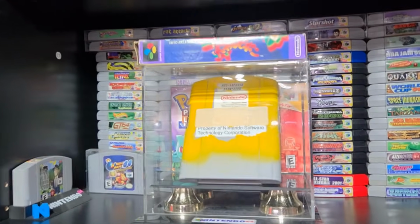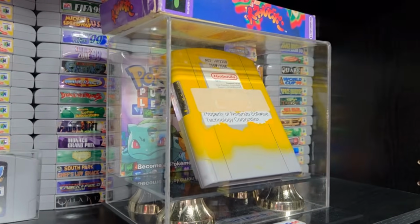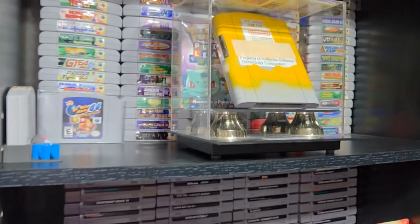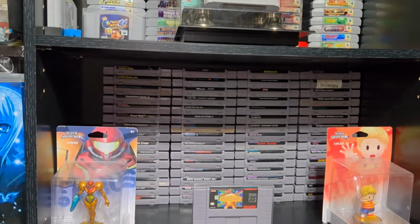And this is my baby. This is the thing that will never ever go away. It's the prototype for Panel de Pon or Pokemon Puzzle League. It is an awesome piece and is the greatest piece of my collection.